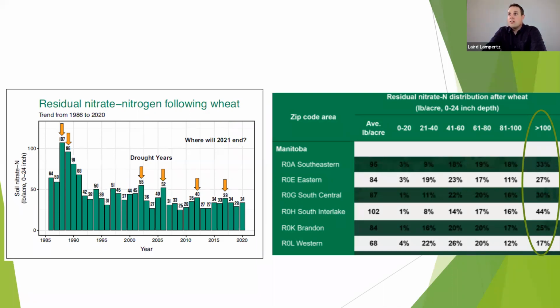However, the short answer would be yes, you can. You can count on this nitrogen being available to your crop next year, depending on the environmental conditions that are going to come. So this next highlight is that only 10% of the fields in the Interlake and Central Manitoba have normal nitrogen levels. So only 1 in 10 fields behaved normal this year.